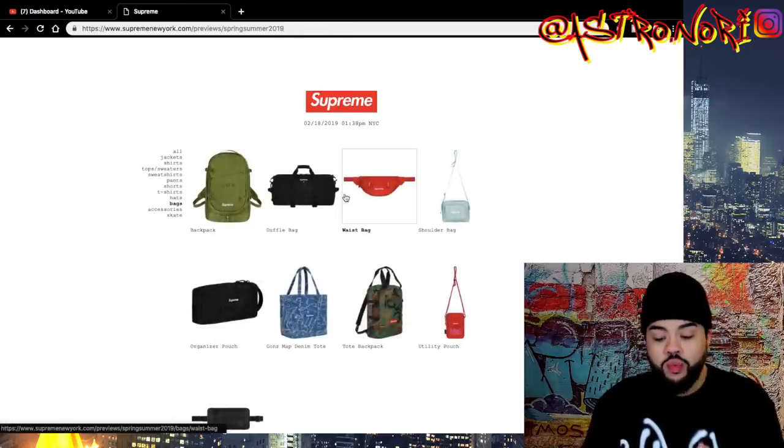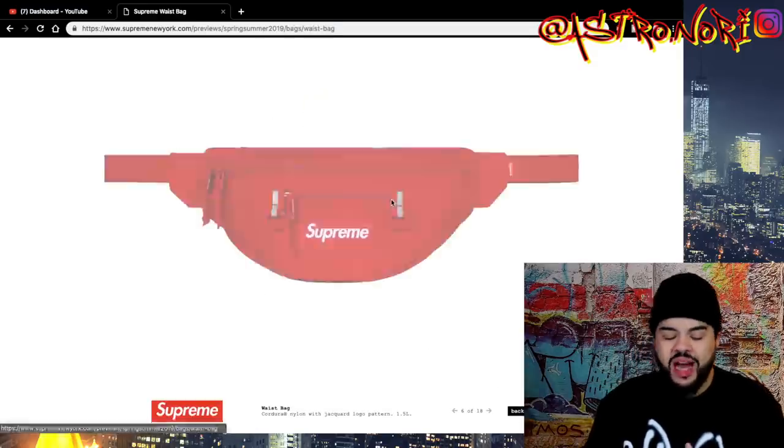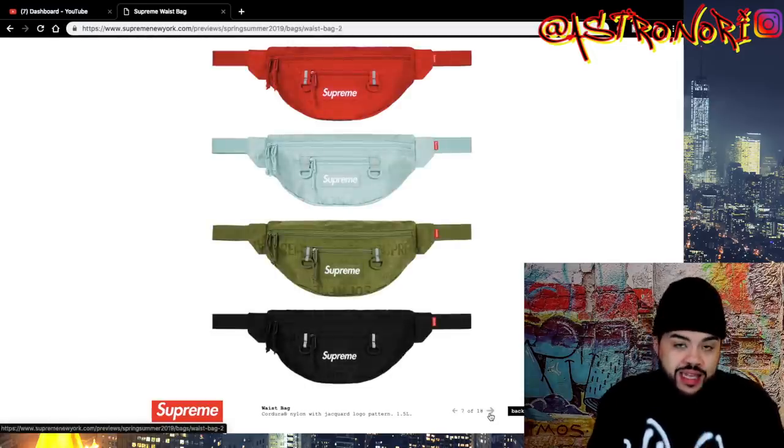Definitely not going for it. We got the duffel bags right here. That's another pass for me. The waist bags, I don't know how to feel about this one. Like, the shape on this bag is kind of weird. I feel like the perfect shape for their bags was the SS18 bags.